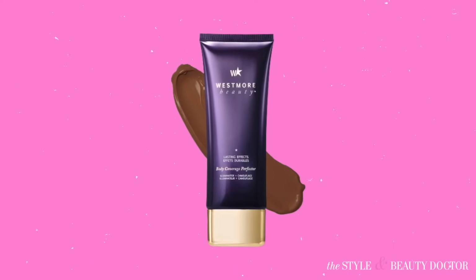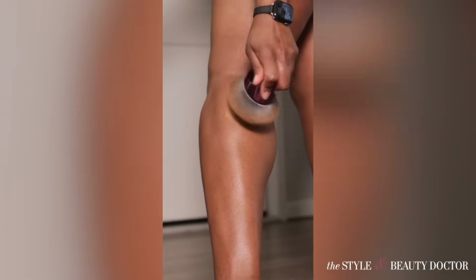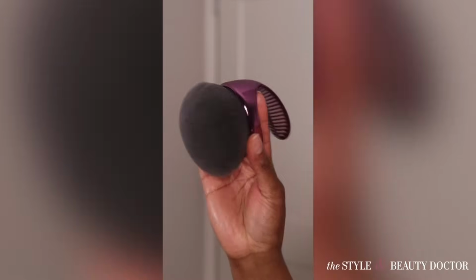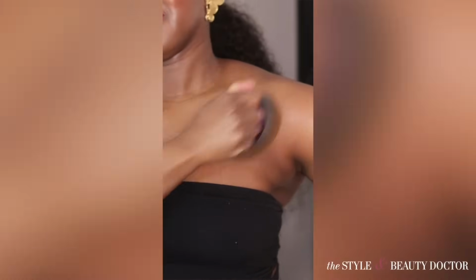So another camouflage option that you have is body makeup. Now, I recently did a partnership on Instagram with a company called Westmore Beauty, and they have this body coverage perfector. I wear shade Bronze Radiance, and then there's a Deep Radiance shade that's the next deepest shade. Initially I was like, oh no, I'm definitely the Deep Radiance, but I was like, why doesn't this product look as nice on me as it does on everybody else? And I was like, you know what, let me try this Bronze Radiance. The Bronze Radiance looks like it would be too light just by looking at it, but once it blended into my skin, it was a very good match. So just be mindful of that. If you're closer to my skin tone, you probably might want to go with the Bronze Radiance. And if you're deeper, the Deep Radiance.